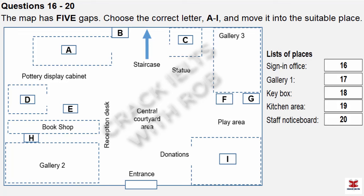Now, on the first day, you'll be working in Gallery 1. You'll find this as follows. In the central courtyard area, close to the entrance, there's a large chest where visitors put donations for the museum. The door just behind that leads to Gallery 1.